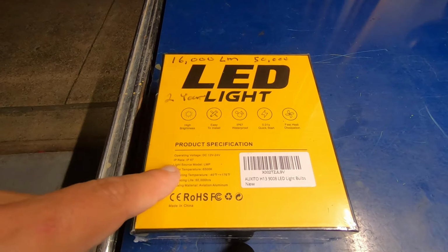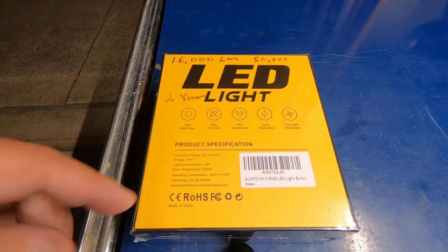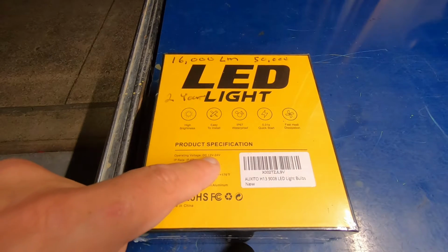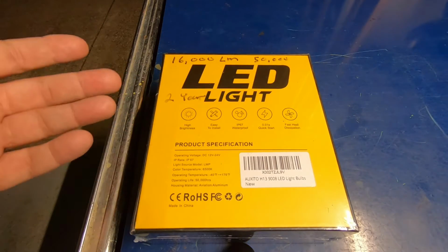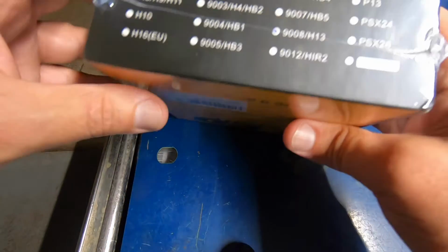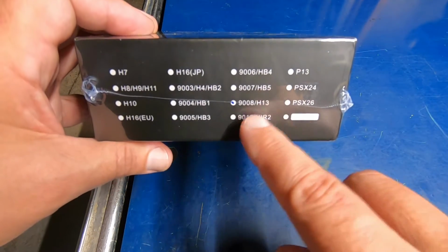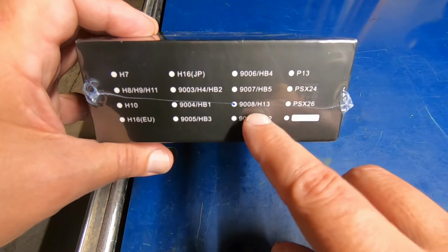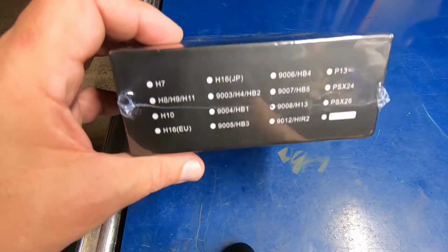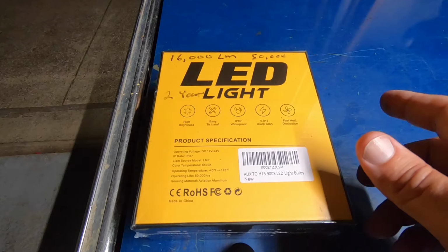Let's see. I believe the LMP here for the light source model, I think LMP is the LED style, but don't quote me on that. Operating voltage is 12 to 24, so if you have a 24 volt system, these will work in it. This particular set are H13, hopefully that's coming through, 9008 or H13 style bulbs. So if you have a 9008 or H13 bulb, this will replace it. These are all the other different style bulbs that you can get in this brand. And that's probably about it.